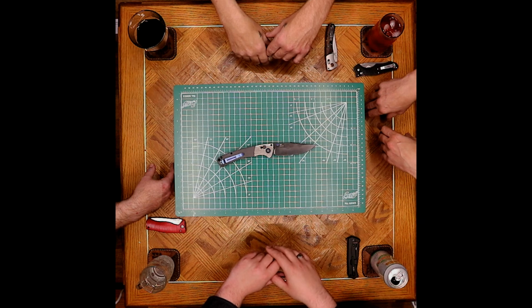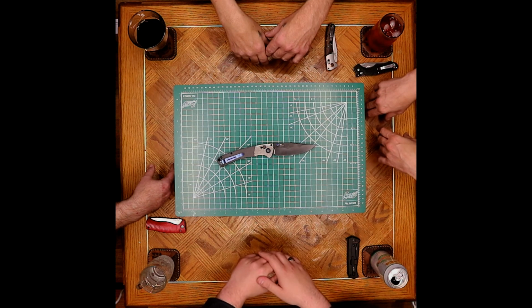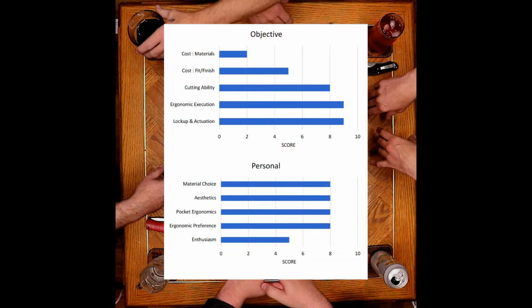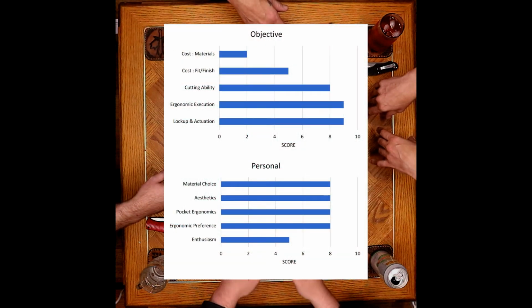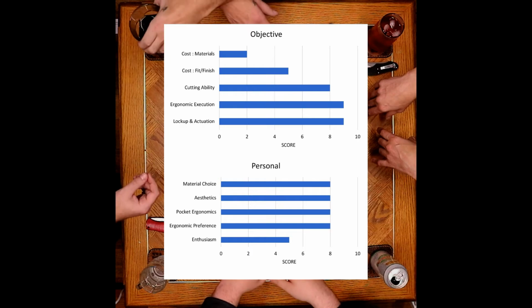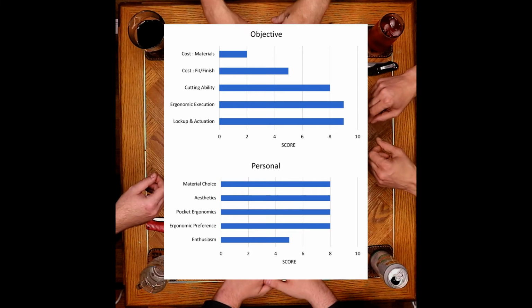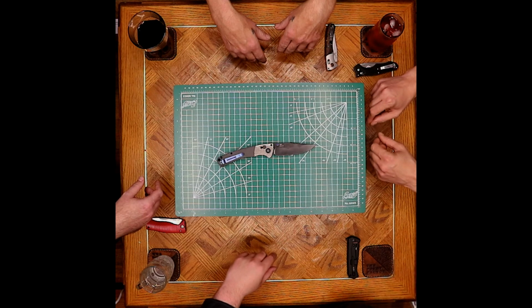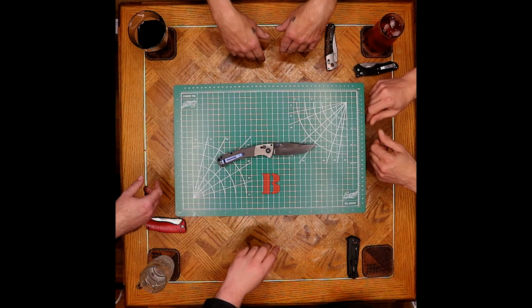I really think that for what they're offering, it just fell a little bit short of what I would have expected. Yeah, and like Dennis said, a little bit hard to get ramped up for this knife when the price is so high. Okay. Yeah, for me, I gave it an 80 overall, which is a B.